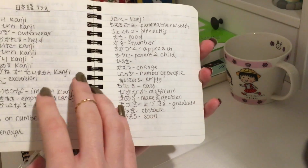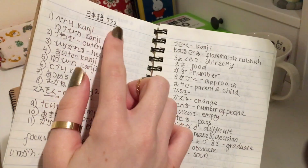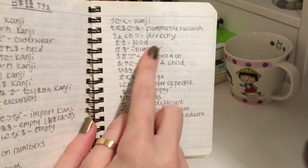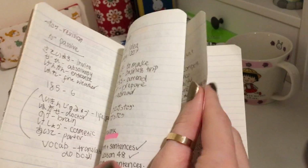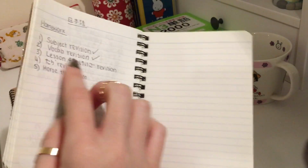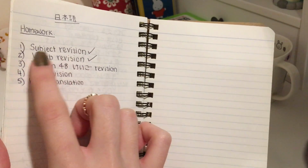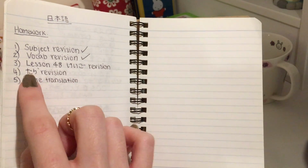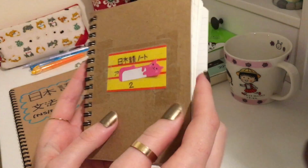So as you can see inside this notebook, there's a lot of writing, but I use this at my Japanese class and I take down my homework, take down a lot of new vocabulary, etc. Just the useful stuff that I hear in the class, and then usually when I return home, I make my own homework list. So this week, subject revision, vocab revision, I've got to do keigo revision, and I need to do a translation about a horse.